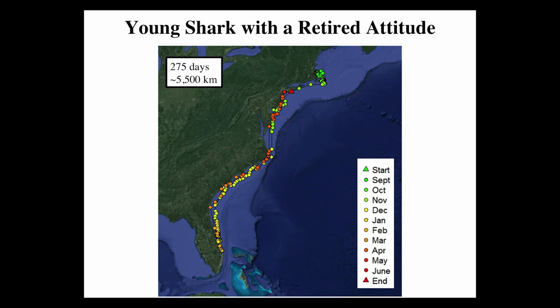Somewhat smartly, the shark decided to remain off the coast of Florida during the winter months of January and February and the beginning of March, before turning around and swimming back up the coast using nearly the same exact migration pathway until it reached the New York Bight on June 1st of the following year, where the tag popped off. So all total, this track encompassed 275 days, and the shark swam about 5,500 kilometers, which is a really, really long way for a 4-foot-long shark to swim.